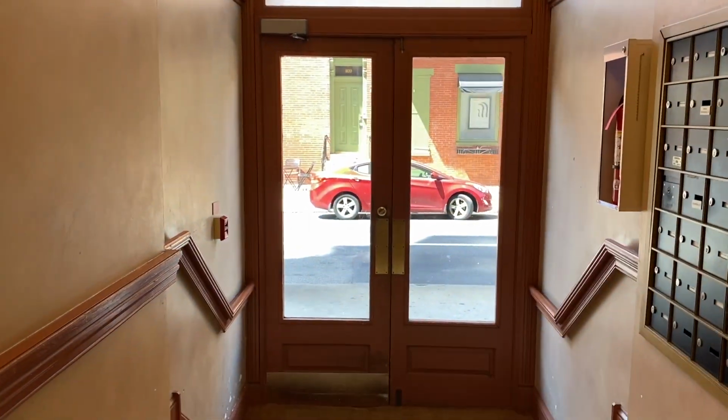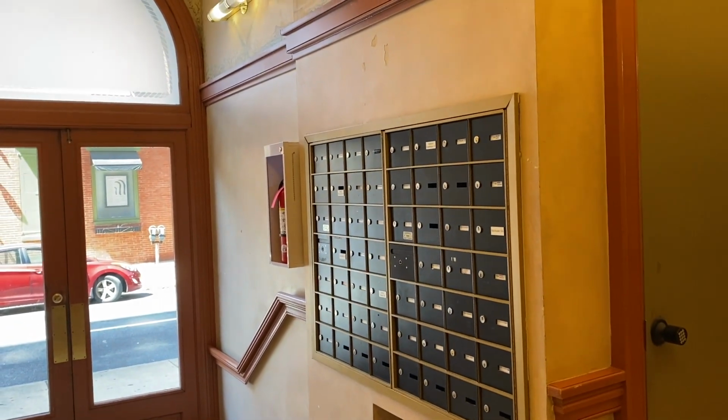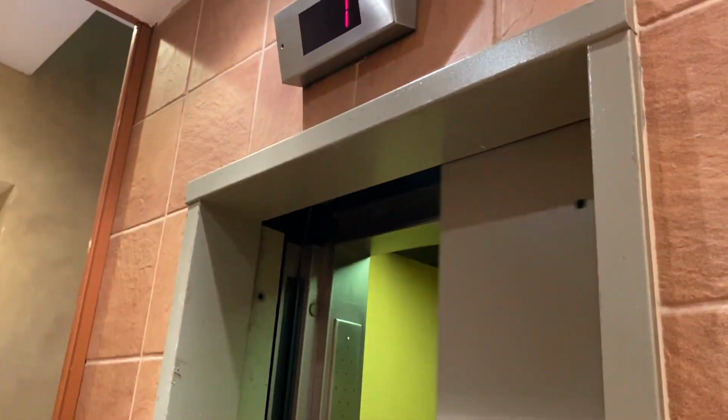Okay, that's that other entrance I was showing you before. Here's the elevator, stairwell. Okay, I'm gonna go down to see some of the other common spaces. There's your mail area. Another one of your exits. The elevator. That's how you would get up to the unit.